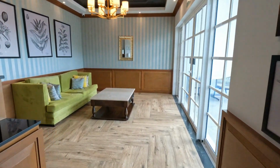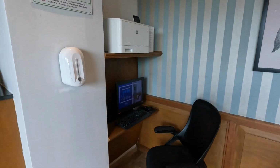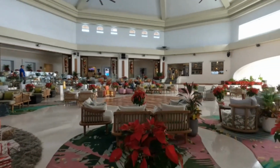If you head around the corner, there is a little secret business center, so if you do need to print something during your stay, you can find the printer there. Hilton Playa del Carmen is an adults-only all-inclusive.